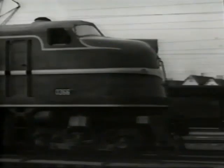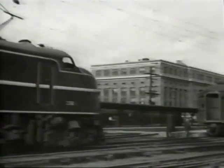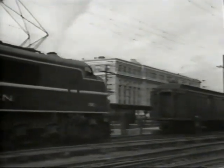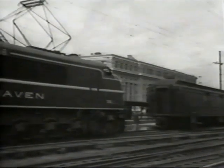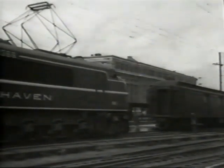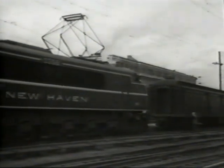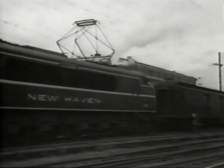Then for the remainder of the run, the energy to drive the wheels is provided by dynamos. The electric locomotive is a thing of streamlined efficiency, a monarch of high tension. Electricity has been a comparatively recent story in American railroading. It began in 1895 on the New Haven Railroad, which pioneered in overhead high tension lines.